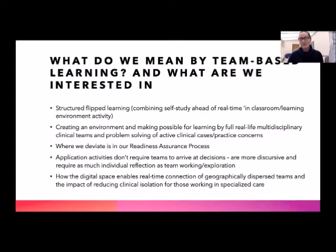And to make that possible for us, the classroom had to be entirely virtual, and that was a decision that we'd made long before COVID was really forcing virtual classrooms. I think where we're deviating is in our readiness assurance process. We nailed the pre-class study and have elements of individual readiness testing built into the pre-study, but we don't really have the formal type of team readiness assurance process, although we're drawing on principles of debating and exploring practice issues through group discussion very extensively through the course.